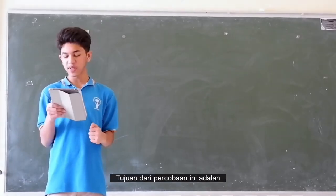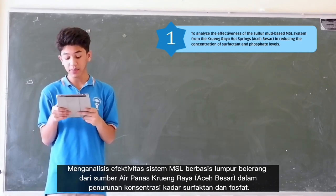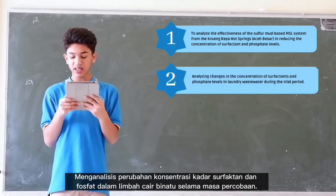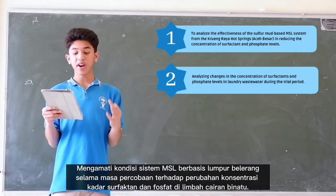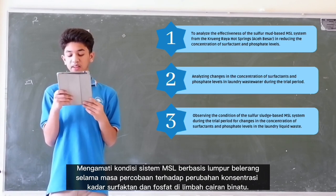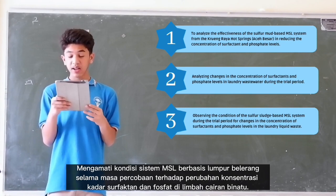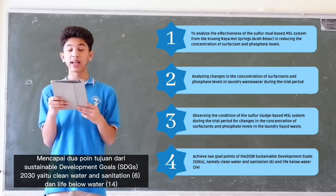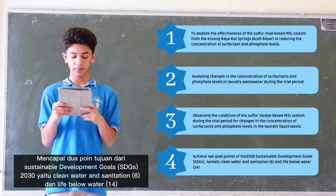The purposes of these experiments are, first, to analyze the effectiveness of the sulfur mud-based MSL system from the Krung Raya Hot Spring, Aceh Besar, in reducing the concentrations of surfactant and phosphate levels. Second, analyzing the changes in the concentrations of surfactant and phosphate levels in laundry liquid waste during the trial period. Third, observing the conditions of the sulfur sludge-based MSL systems during the trial period for changes in the concentrations of surfactant and phosphate levels in the laundry liquid waste. Fourth, achieve 2 goals of the 2030 Sustainable Development Goals, SDGs, namely clean water and sanitation, the 6th point, and life below water, the 14th point.